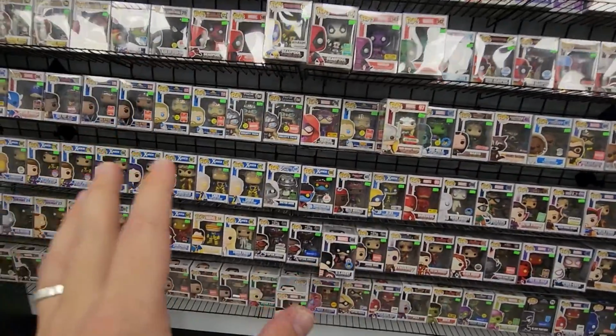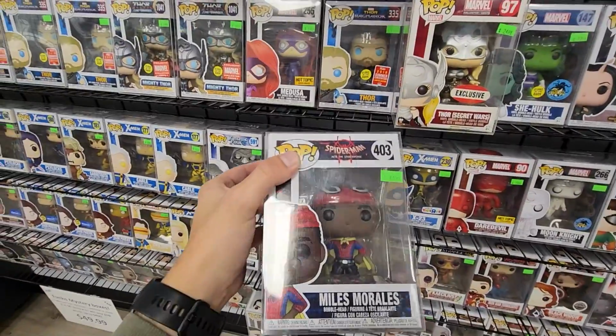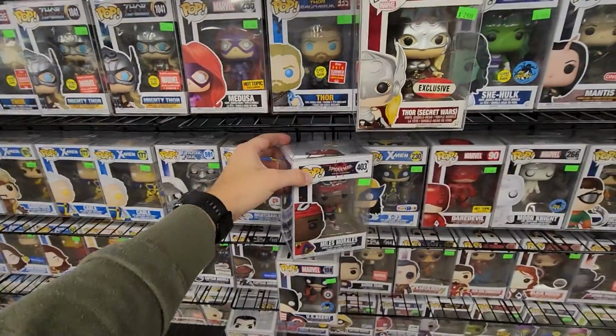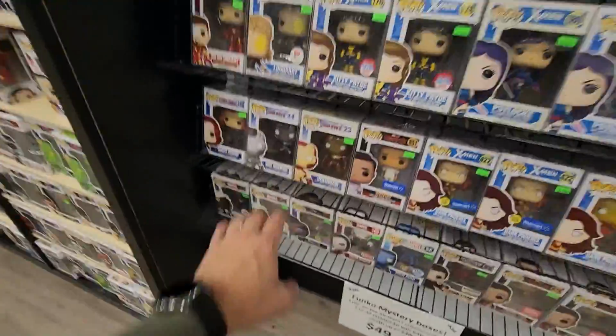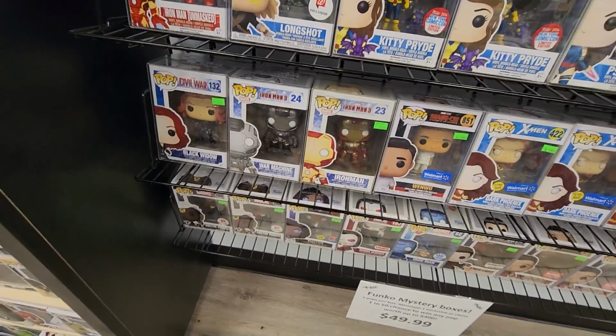DC. They do have a couple of really fun Marvel pops. One of my favorite recent ones, guys, is Spider-Man Into the Spider-Verse Miles Morales with his homemade suit. That's a great one at $44. That doesn't seem like a terrible price either. You also have the black suit Spidey, which is a great one. Ooh, a couple of original Iron Man pieces with just the regular Iron Man and War Machine. You don't see those often.